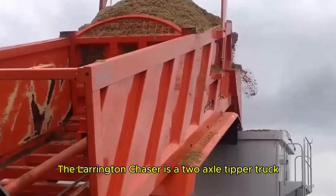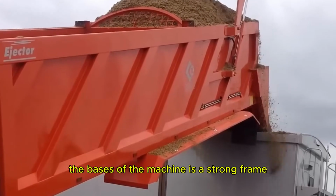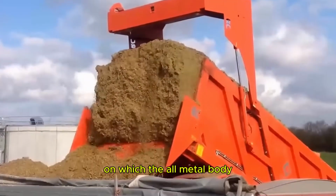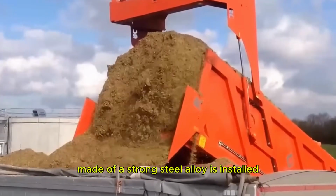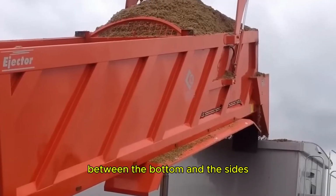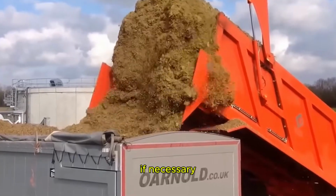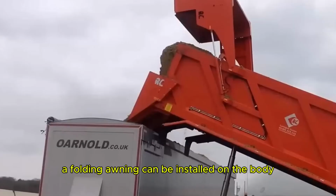The Larrington Chaser is a 2-axle tipper truck. The basis of the machine is a strong frame, on which the all-metal body, made of a strong steel alloy, is installed. It doesn't allow the cargo to stick in the joints between the bottom and the sides, so the machine is quickly unloaded. If necessary, a folding awning can be installed on the body.